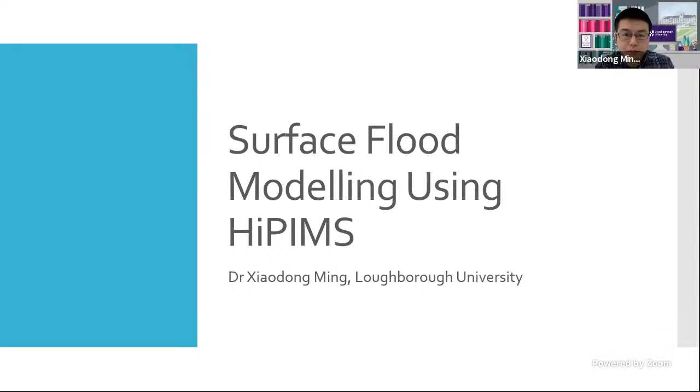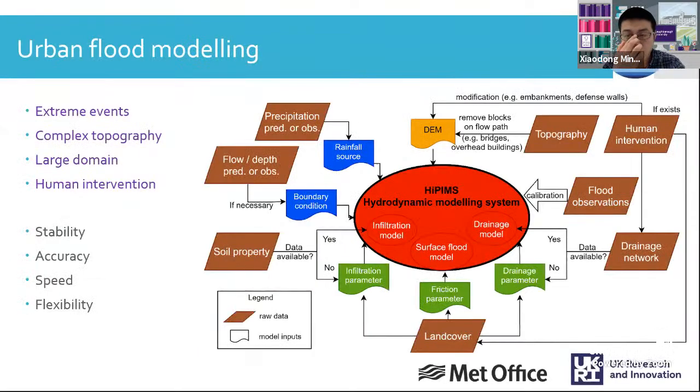Yeah, great. Thanks, Hayley and thanks Murray. I'm Xiadong from Loughborough University. I'm pleased to present some results from the Loughborough team. Next slide, please. So we're going to use a hydrodynamic model called HyFIM to simulate urban flooding using the rainfall uplifts from the previous research.